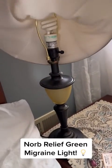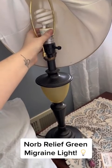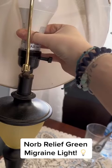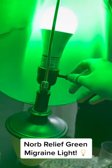Alright, thanks guys. So this is my bedside table lamp. It's just got one of those fluorescent bulbs that I'm gonna unscrew. This should... There. Oh! That's so cool.